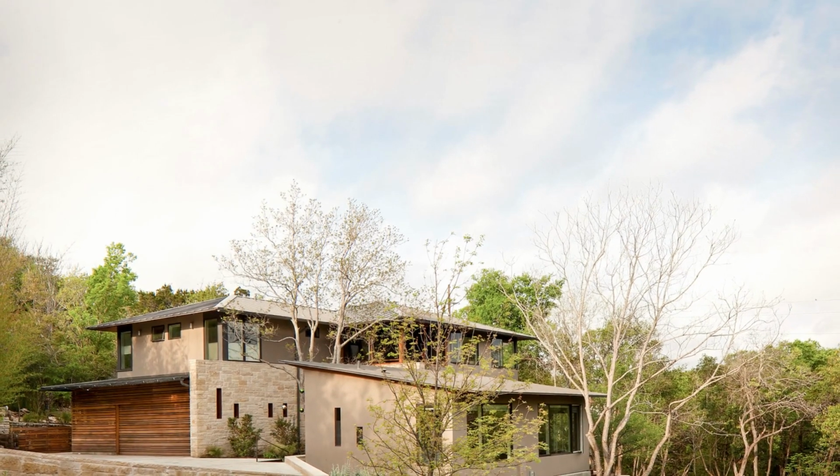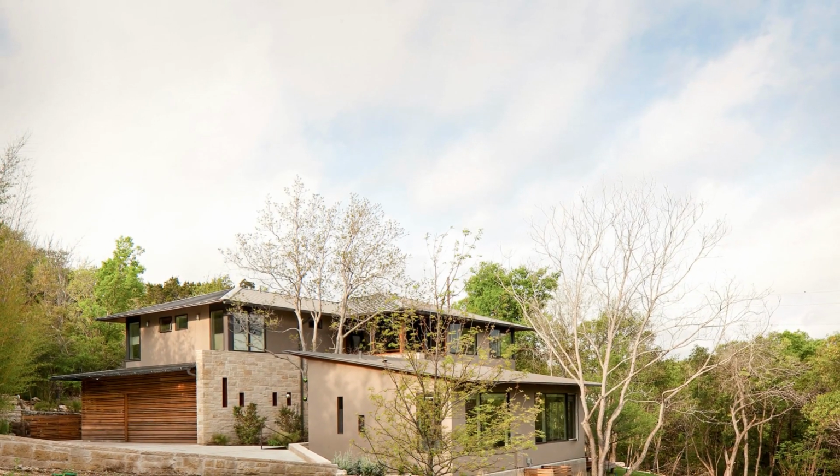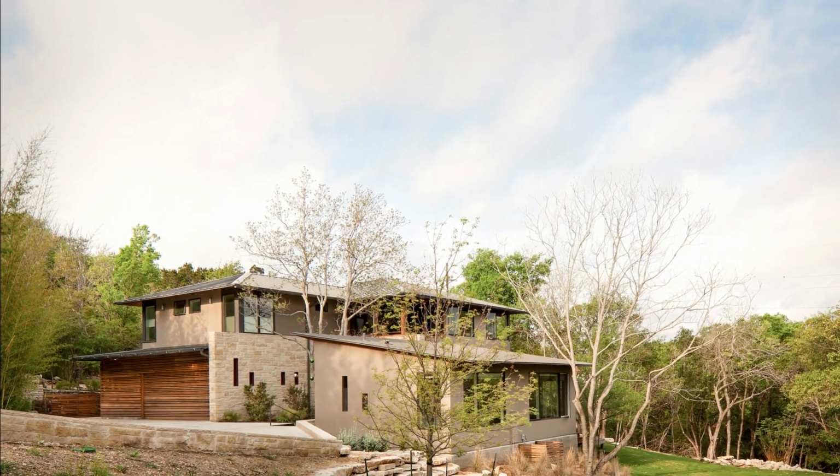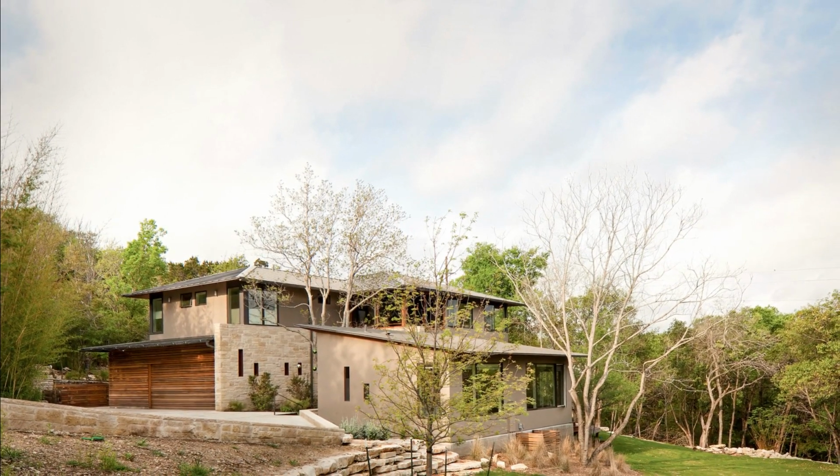North Peak House. At the edge of a residential neighborhood, the house is situated between sloping woodlands to the south and an open field to the north.